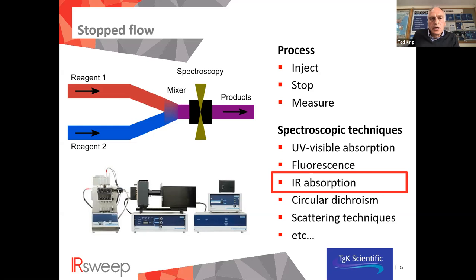Thank you for the introduction. So we have a schematic here in this slide showing the overview of the technique. I apologize to any kineticists who are amongst us today in the audience, but I'll just give a quick overview. So the two reagents are brought together at a mixer just upstream of the point of observation. And by stopping the flow, we capture a reaction volume that's just a millisecond or so old, and present this to typically a spectroscopic technique. And traditionally we've used UV-Vis fluorescence methods to follow the reaction.